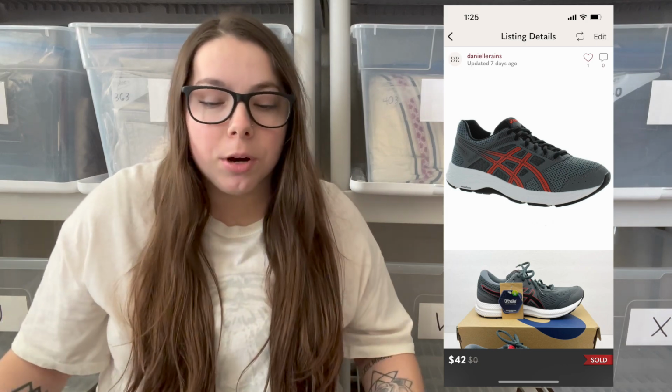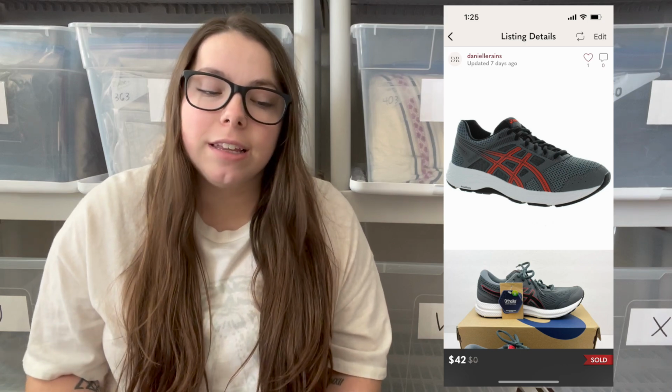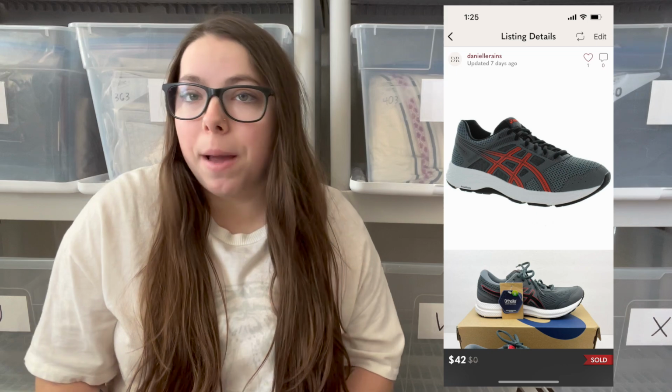So great profit, great time frame. Everything about the sale was amazing. I do enjoy selling Asics. They sell pretty well for me and for a good amount typically, so I'm super happy with this sale.